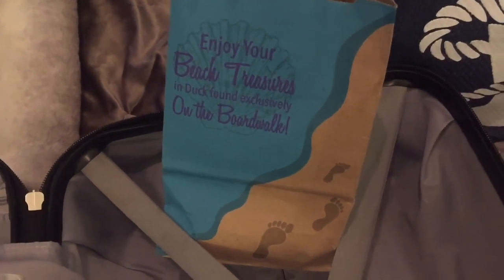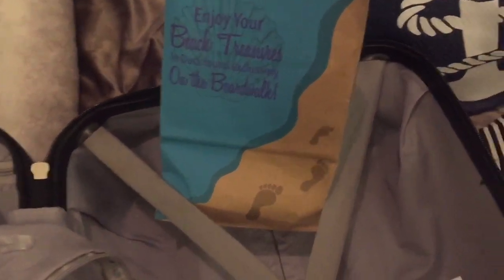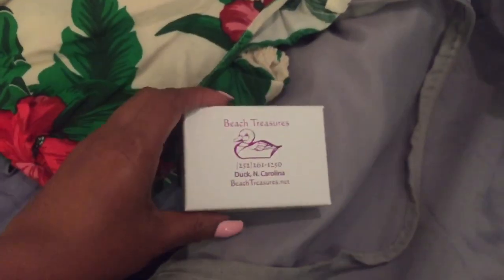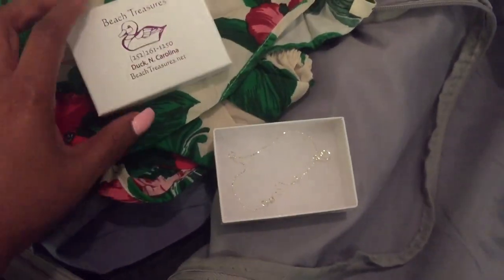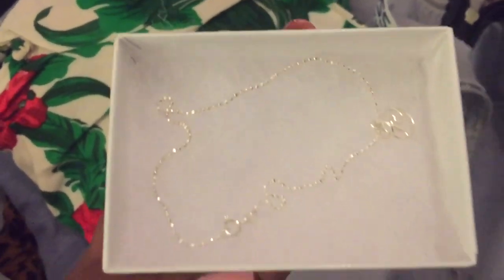But I did want to show you guys what I ended up picking up, something really cute that I wanted while I was on vacation. My sisters and I, we ended up buying ourselves a little something. I think I got some footage. Well, while we were in that shop, this is what I ended up picking up. It came from Beach Treasures and it was this sterling silver ankle bracelet. How cute is that, you guys?